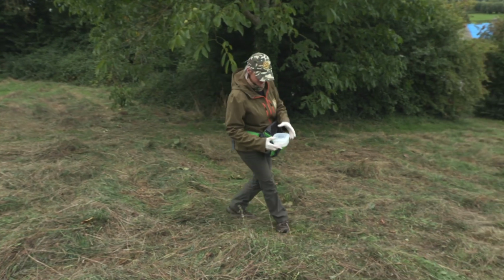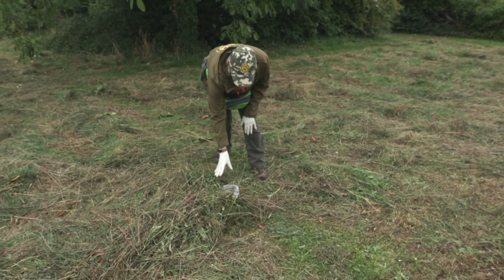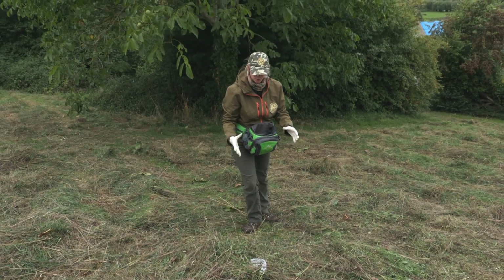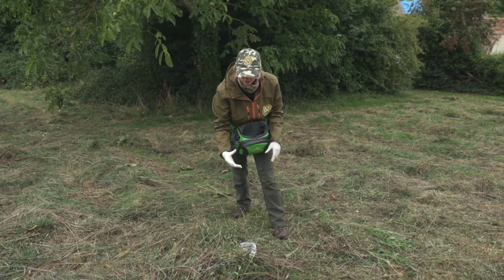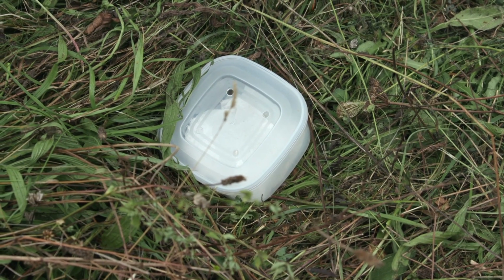So I'm going to put the empty case there. And all these cases have had great crested newts in, but we're not training the dog on residual great crested newt, where a great crested newt has been. It's where a great crested newt is there and then. We make it difficult for Freya to find the newt.